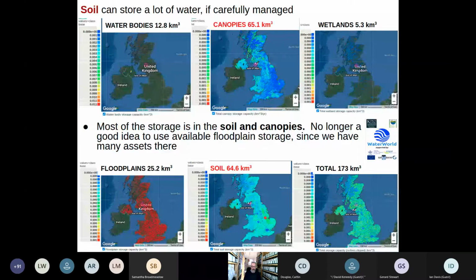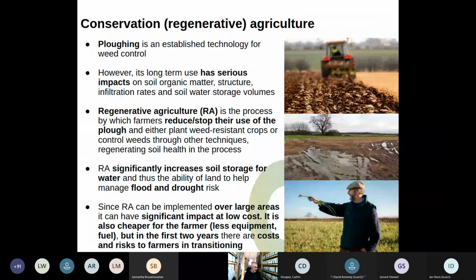So we've been doing a lot of work also on farmland, looking at conservation or regenerative agriculture. Ploughing is, of course, an established technology for weed control, largely. However, its long-term use has serious impacts on soil organic matter by turning it over, exposing it to the atmosphere, oxidizing it, on soil structure, on infiltration rates, and on the volume of water stored in soil. Regenerative agriculture is many things, but some of the things that are often done is the reduction or complete halt in the use of the plough, and either plant weed-resistant crops or control weeds through other techniques, drilling them in the process rather than turning over the soil. We have found that this significantly increases soil storage for water, which can have benefits in flood mitigation, but also in avoiding dry season drought risk.